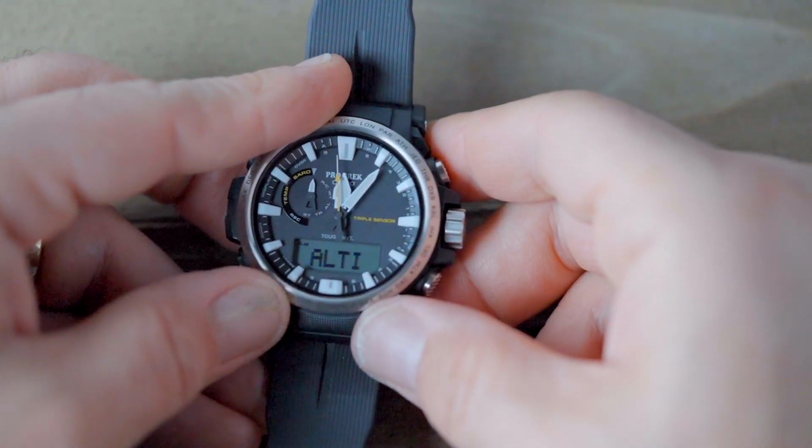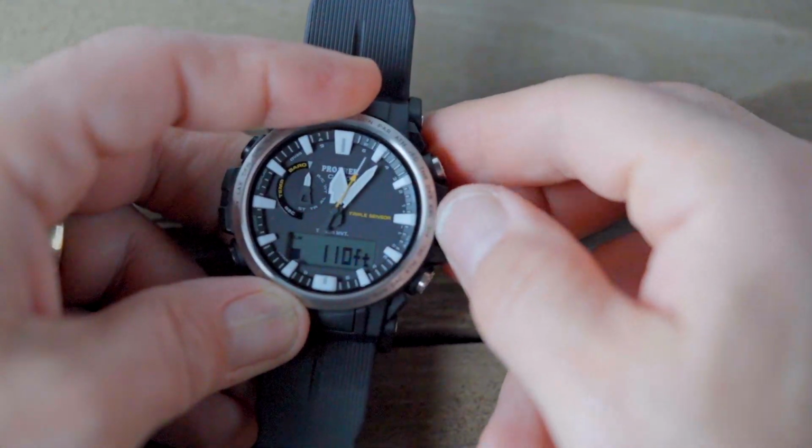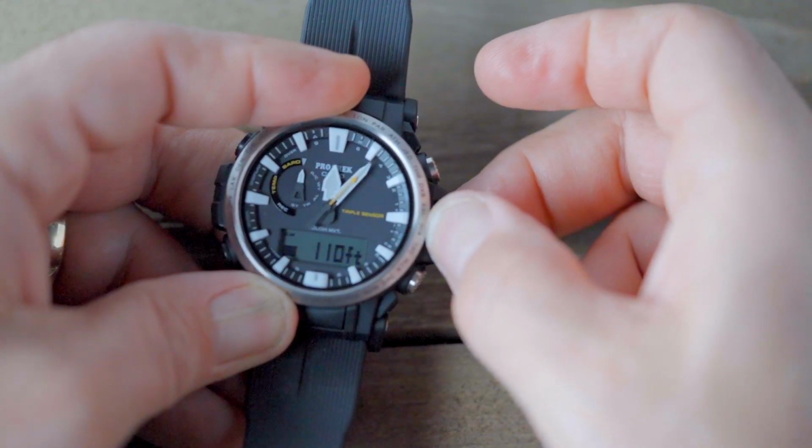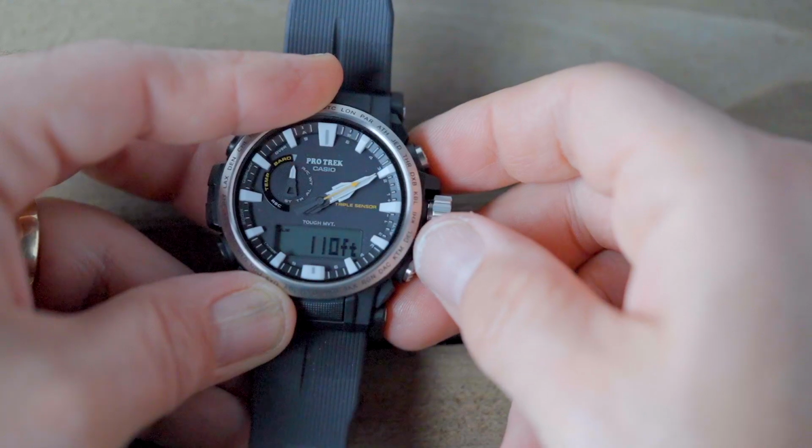To enter the altimeter, press the bottom right button, and it's going to give you the height graph and a height measurement on the digital screen. Now you can change some of the settings in the mode by unscrewing and pulling the crown out. So you scroll between the settings using the bottom left button.